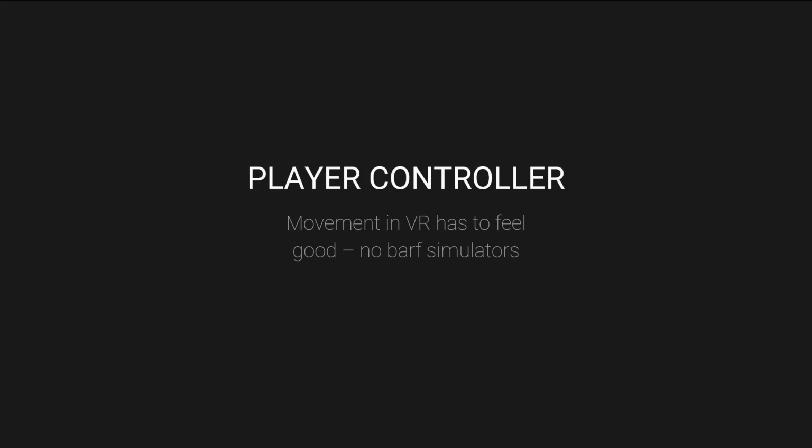The player controller, super important. So for that, again, that's some of the physics stuff I was talking about.